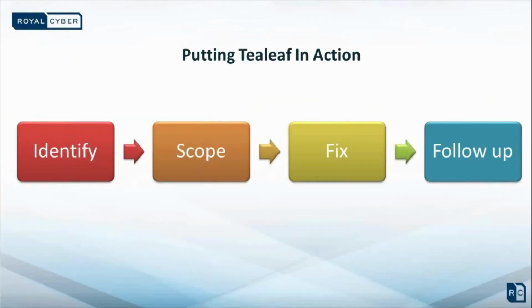Now let's see how we can utilize Tealeaf features in each of the tasks we spoke about earlier. So basically we'd look into 4 steps. That's identify, scope, fix, and follow up.